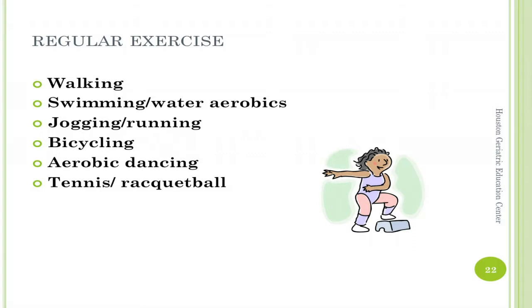Really, you should first start by consulting a healthcare professional before you begin your exercise program to make sure that the kind of exercise you've chosen is appropriate for you. In addition to regular exercise, stretching a few times a day is also encouraged. If you experience any pain during stretching, then you should stop and also consult your healthcare professional.